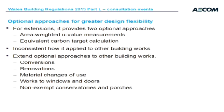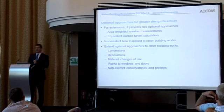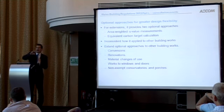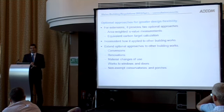Finally, in AECOM there is design flexibility, particularly put in there for extensions. So we say with extensions, you don't necessarily have to achieve the U value limits. You can area weight the U value limits such that overall you achieve the U value limits. We also provide a SAP calculation. So if you put an extension to a house, you could, instead of meeting all the energy efficiency requirements for the extensions, actually improve the house itself and reduce the improvements to the extension. So that is that flexibility within AECOM at the moment.